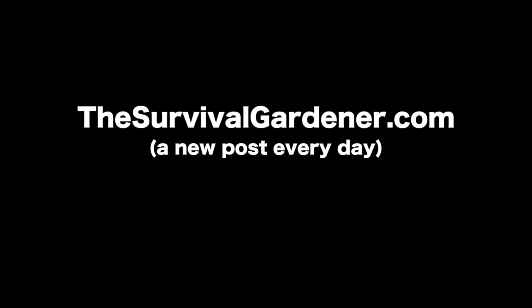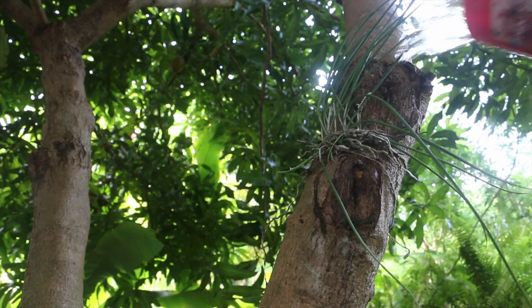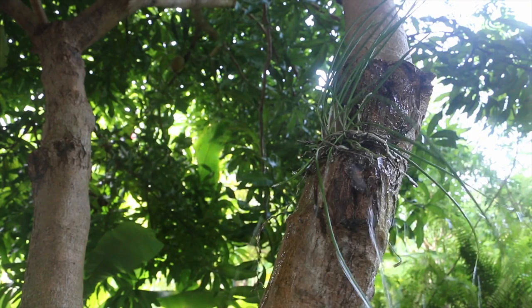Wild orchids couldn't drag me away. Drink this, you epiphyte!